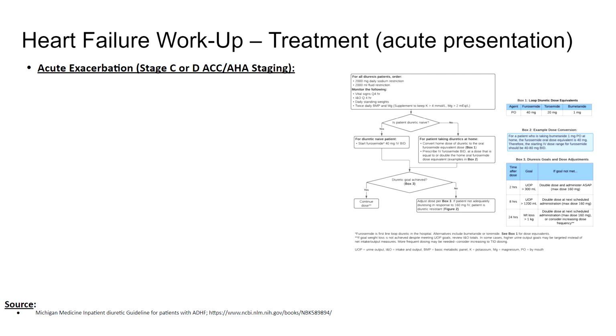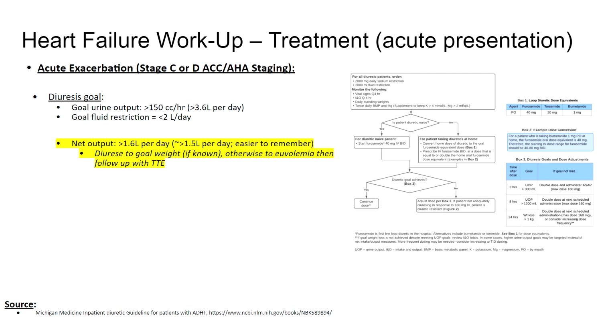Now let's discuss the management of an acute heart failure exacerbation, which, as we saw on the previous slides, means ACC/AHA stage C. Per Michigan Medicine inpatient diuretic guidelines, the goal diuresis is to hit a urine output goal of greater than 150 cc's per hour, or 3.6 liters output per day, while restricting PO fluid intake to a maximum of 2 liters per day. This adds up to a net fluid output minimum of at least 1.6 liters per day, with a goal diuresis endpoint back to dry weight.